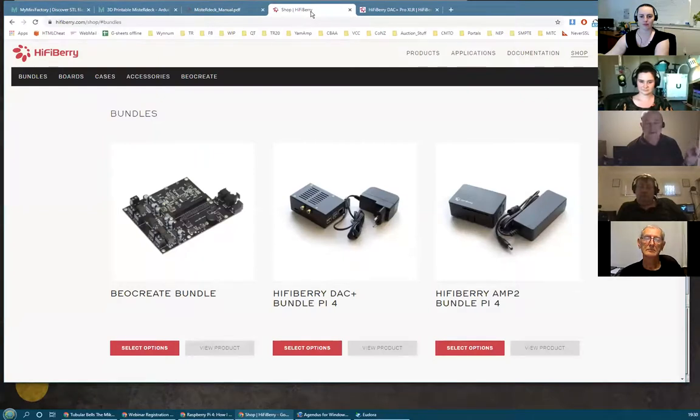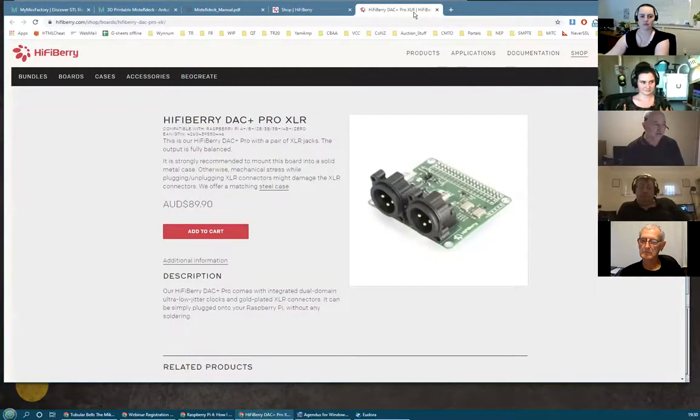Rob, who's in the Yukon, put a comment in the chat before about some very useful audio interfaces. And in fact, he was pointing at this one, which is an output board. So this will go on the back of a Raspberry Pi, and will deliver you plus 4 audio out. These guys don't do a plus 4 in, but they do have some RCA in and out.